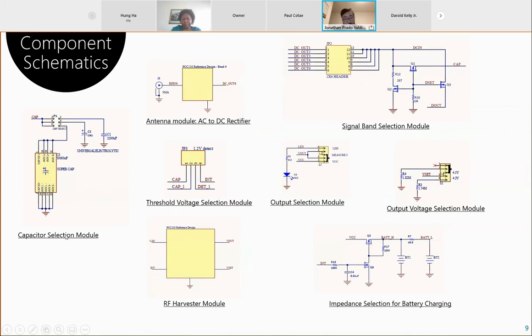Next, we have the capacitor selection module on the left side. This is the selection of the capacitors that we have, the 50 millifarads and the 2200 microfarads. Like I said earlier, I did select the 50 millifarads as my capacitor. Next, we have the threshold voltage selection module. This will select the threshold voltage that you want. I only put the 1.2 volt because that's the one that I selected for this specific experiment.